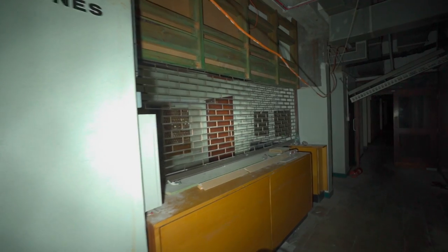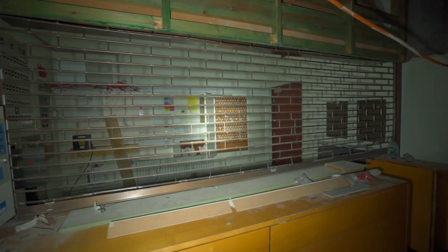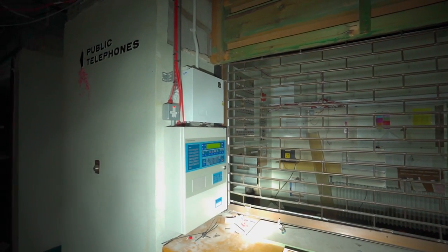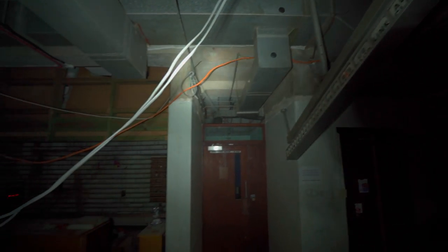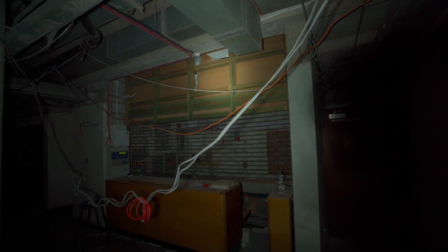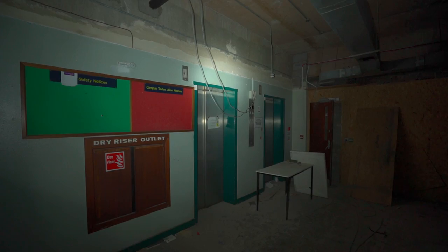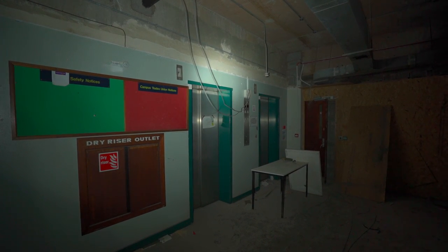This is cool too. Would have been like a reception. You can see all the keys back there, still intact, still there. And this proves that the power's on. If I turn my light on, you can see that red light all the way down the corridor. We were starting to see examples of what we would expect in an old-fashioned educational site. With the complex reaching 12 floors, there was surely bound to be more 60s details.